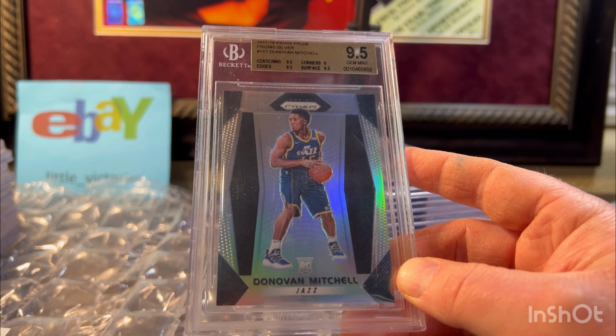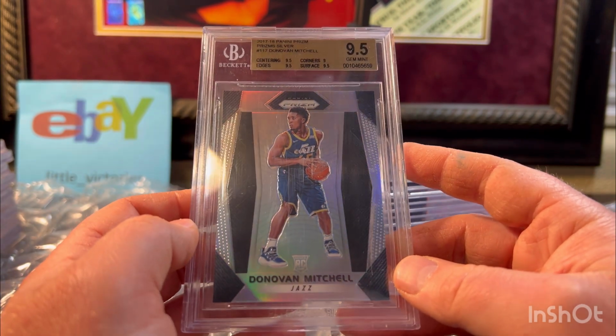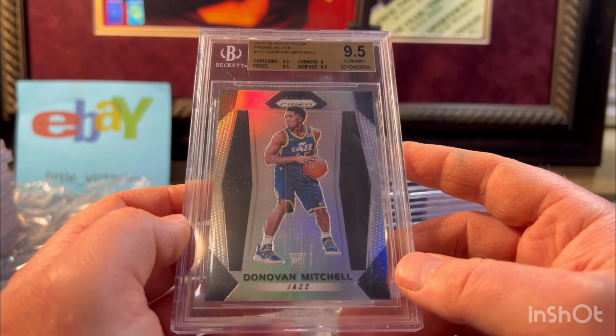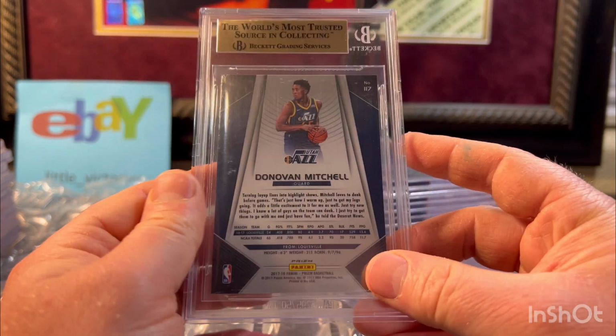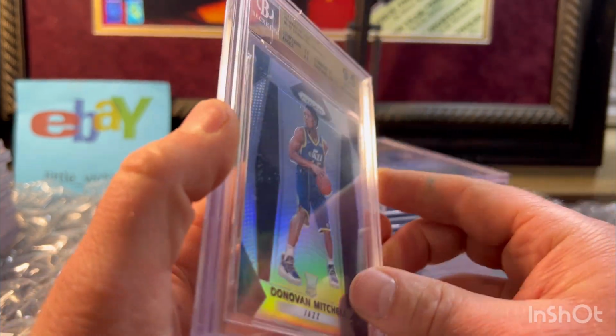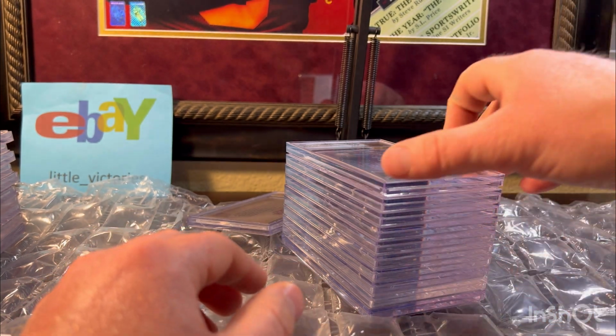Not much risk here. And percentage-wise, I'm going to put it at about a 70% chance of getting a Gem 10 and about 30% chance of getting the 9. So worth it on the Spider. I hope to see it in a PSA 10 slab soon. And I might be buying some more of his silvers and stuff like that during this offseason.